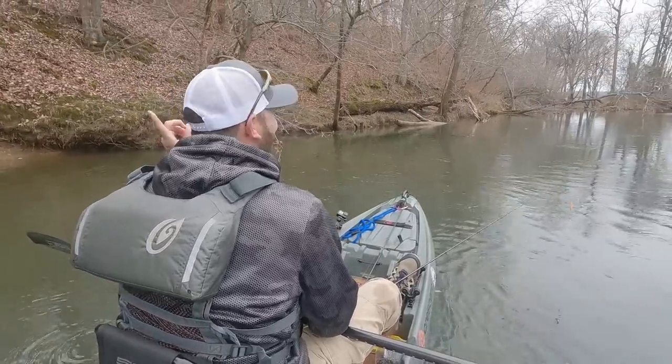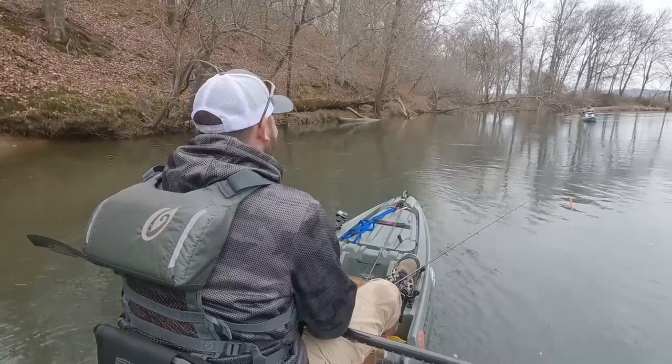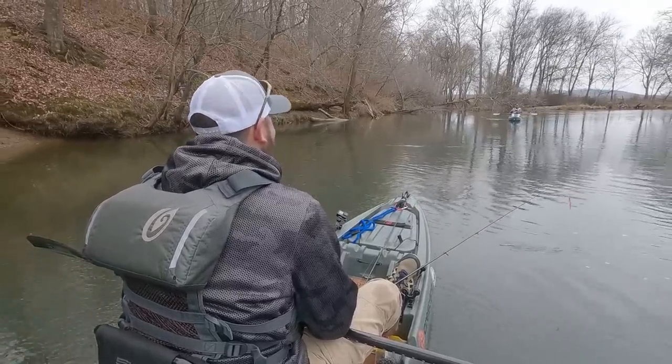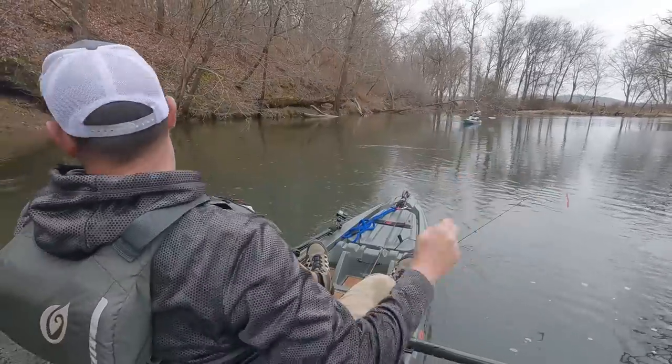The ramp that we're taking out right there. Really? It was on that log. I just hit that log, let it drift. Never felt anything, it just... Come on.